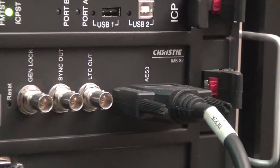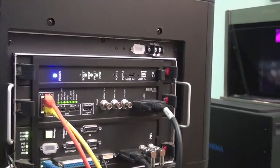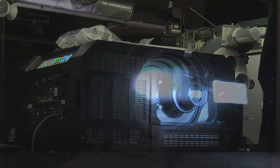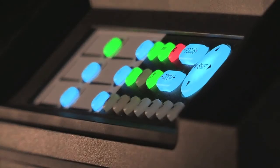The biggest stumbling block of digital projectors is cost. In early 2011, installation of digital projectors cost between $50,000 and $150,000 per auditorium. Retrofitting a multiplex with 12 screens could cost anywhere from $500,000 to $2 million.